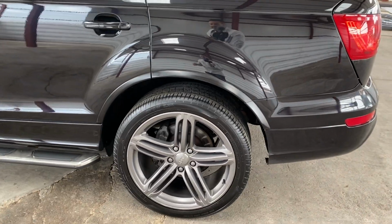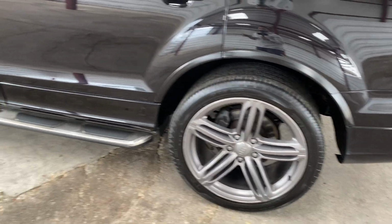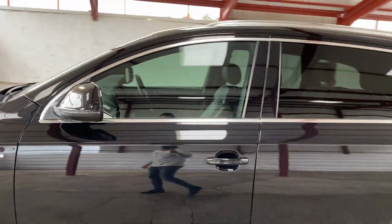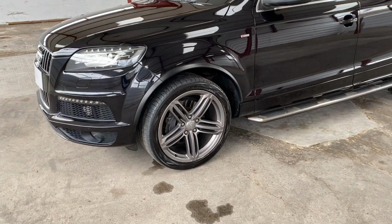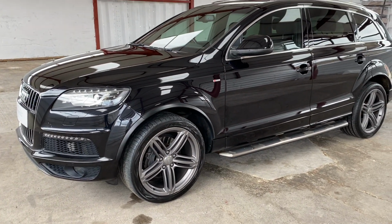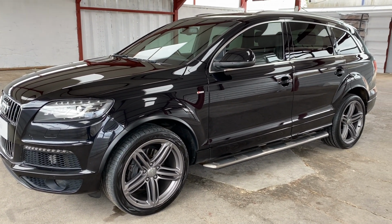It's got the big 21-inch wheels, the split 5 spokes. It's got the side steps. It's got the privacy glass all round. It's been polished to a mirror finish by our detailer. It's in beautiful condition.